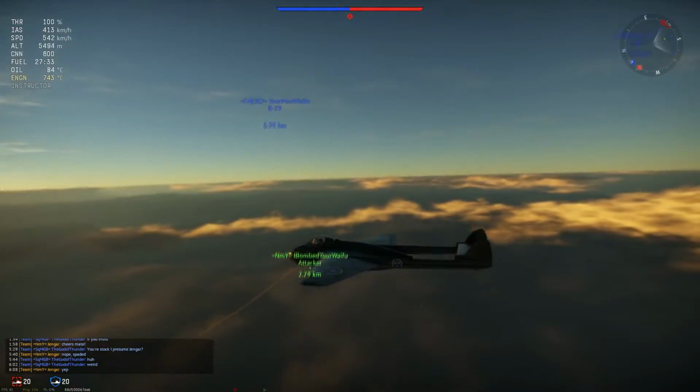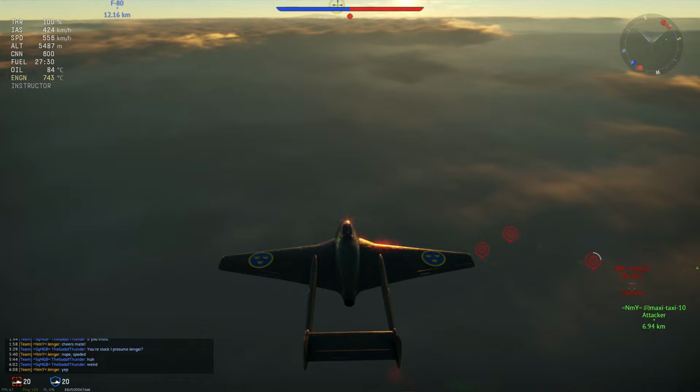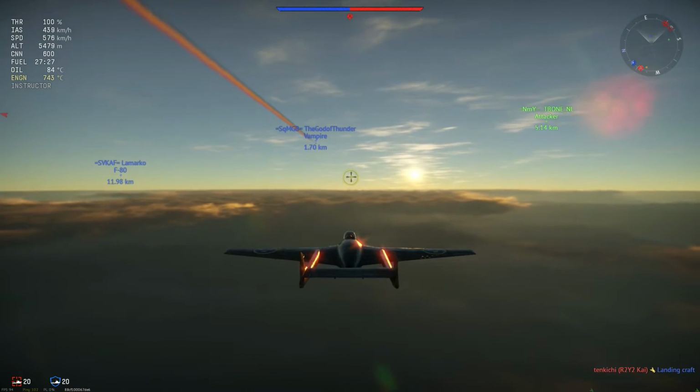And we go to the firepower for the plane. She has very good firepower, 4 20mm Akan M47Bs with 150 rounds per gun.